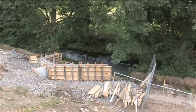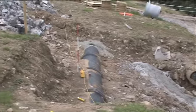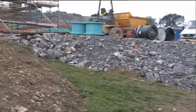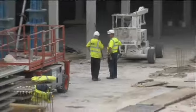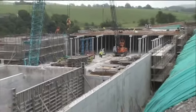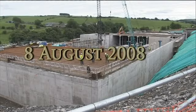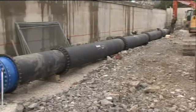The River Hodder and the aqueduct from Stocks. One has already been cut, ready to branch off to the new reservoir. The second chamber has now been covered up and the inlet pipes have been connected to the valve house.